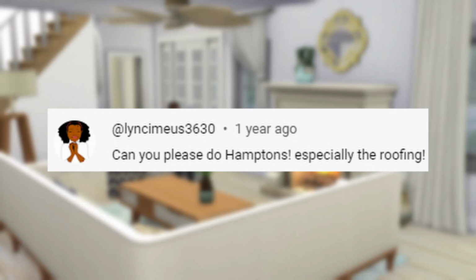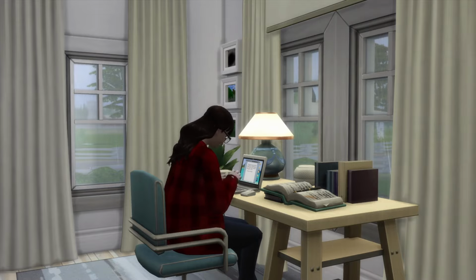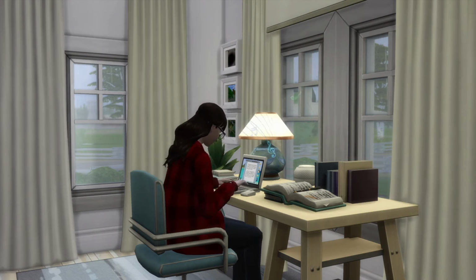The Hamptons style was actually one of, if not the first requests I got when I started my Build Like a Nerd series nearly 2 years ago. However, after doing a little digging, I realized that Hamptons was more of an interior design and overall aesthetic style than a set architecture type. As you know, I am not much of a decorator, but that's why I am so excited to finally bring you the Design Like a Nerd series.